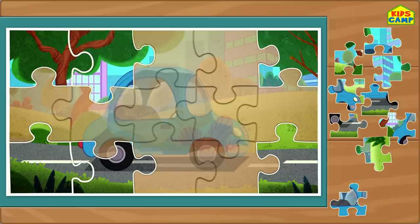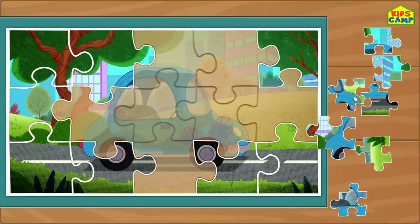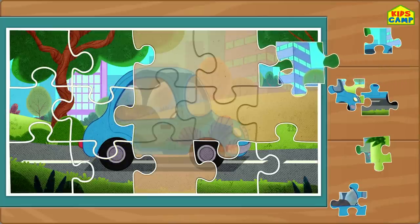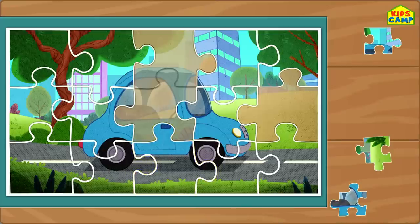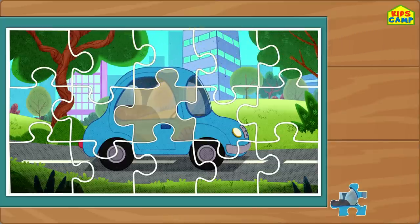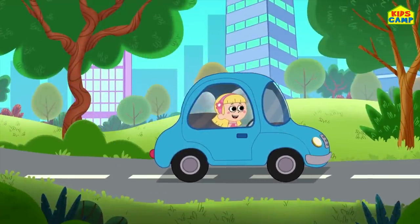No, that goes up there. That's right. Another wheel. Perfect. Great. Uh-oh. That's right. Wow. This is so much fun. I like puzzles, don't you? No. Doesn't seem right. Now it is. Perfect. And the last piece. Woohoo! We did it, kids. There goes my car. Vroom, vroom.